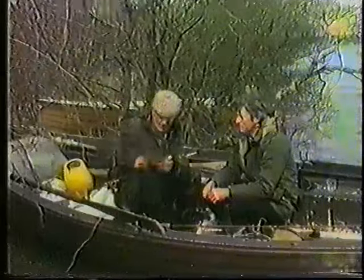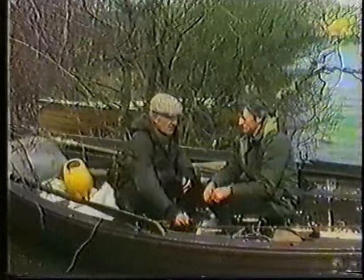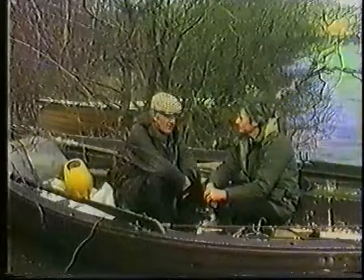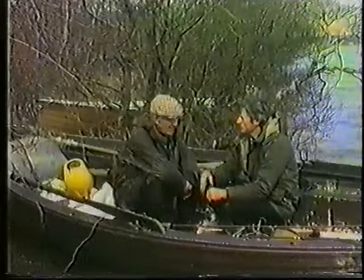Now, where did you catch it, actually, Colin? Mullaricky Bay. Well, that was one of the most famous bays in Loch Lomond, just round the corner from Balmaha. Was it the inside rod or outside rod? Inside rod. Fishing very shallow, just on the shelf, in front of the burn.